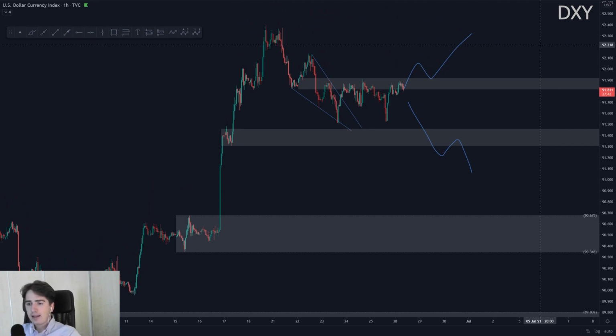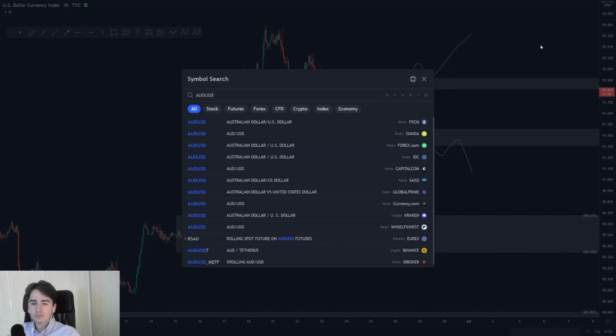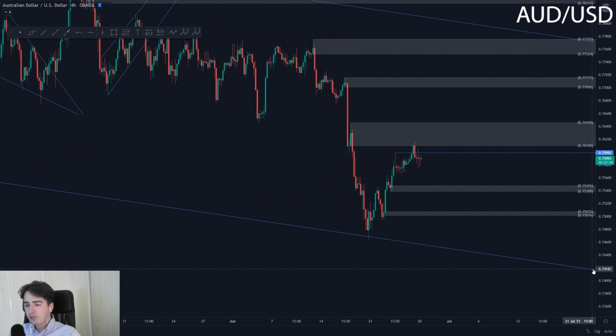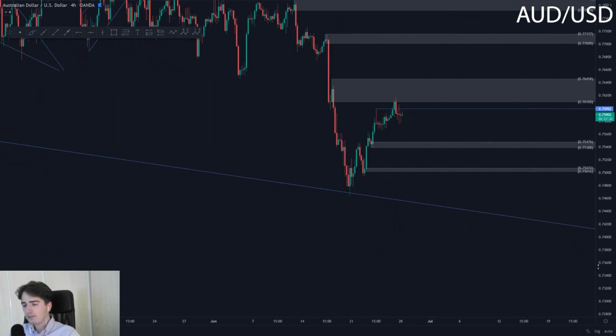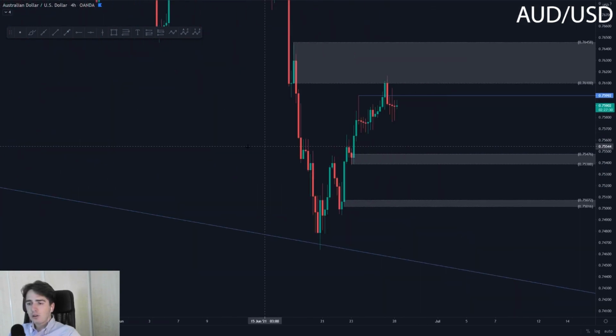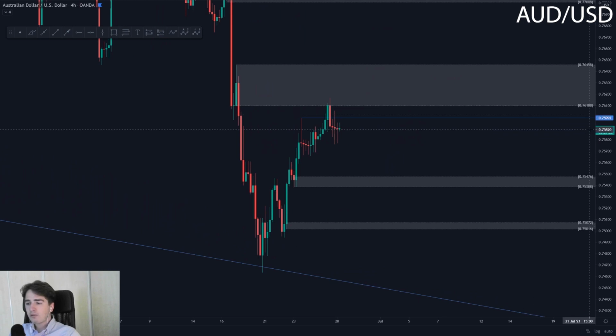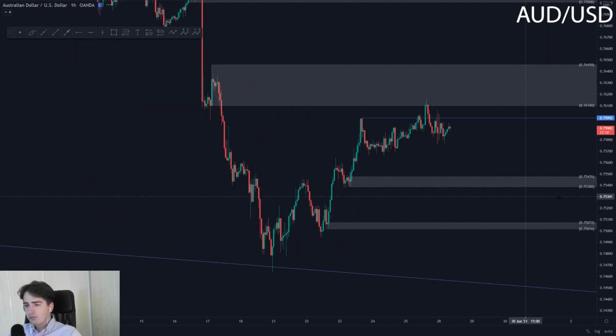So let's head over to Aussie dollar. Aussie dollar currently faked out beautifully on the swing high of 0.75992. After faking out on that high, we did start to move back down towards the lows. These are the two areas I'm looking for: 0.76100 to 0.76458, and 0.75476 until 0.75388. Those are the two regions of interest.